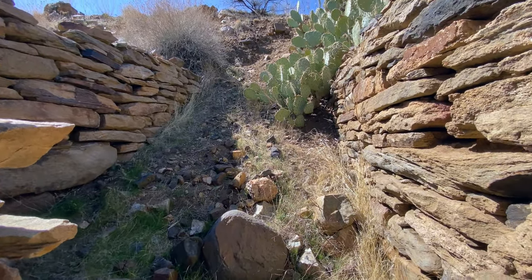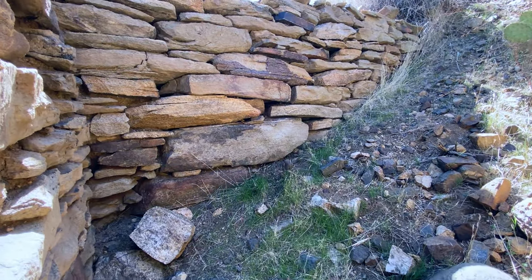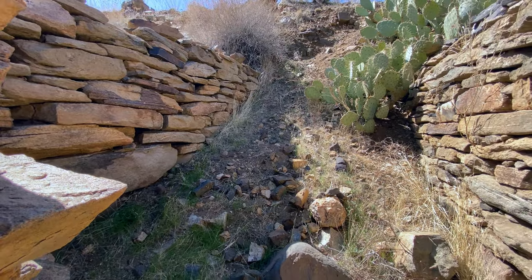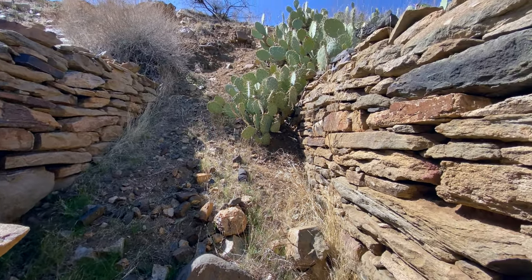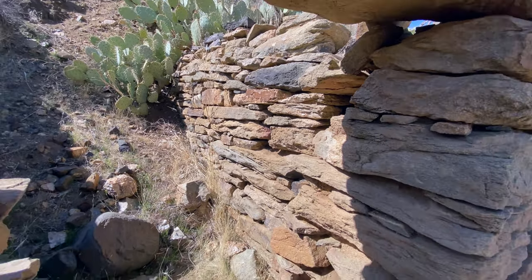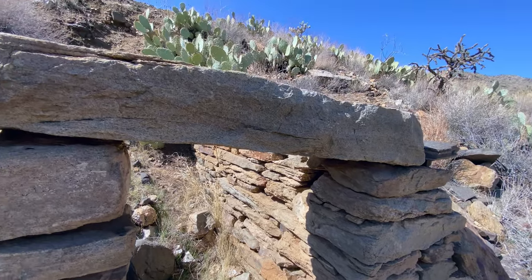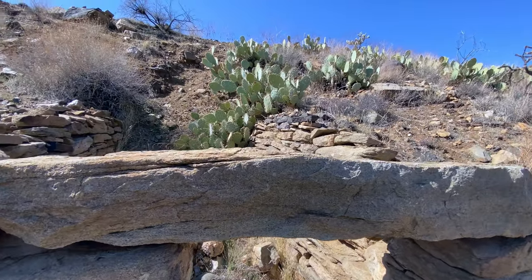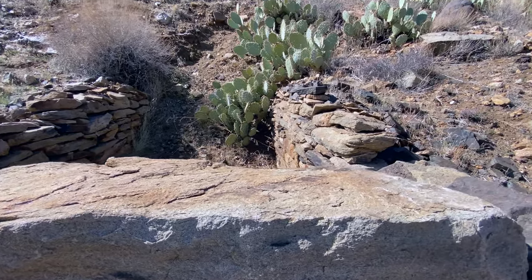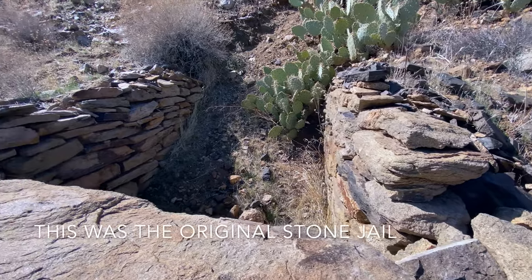Very small. I see a bunch of landslides have filled it up. Or it could be just one big mammoth landslide, but the doorway's not very tall. So maybe this was just for storage.